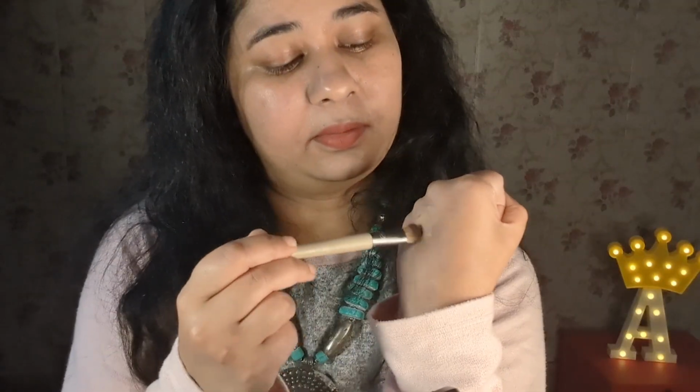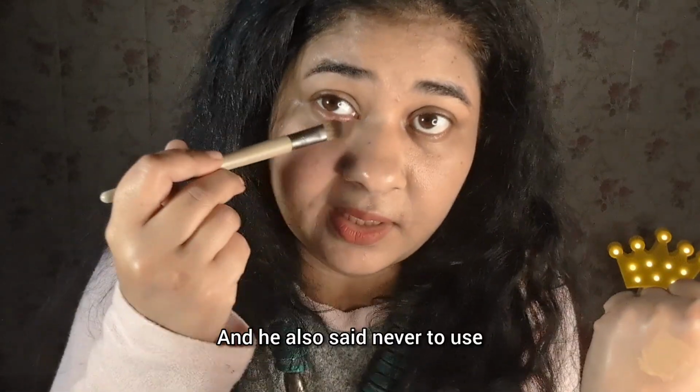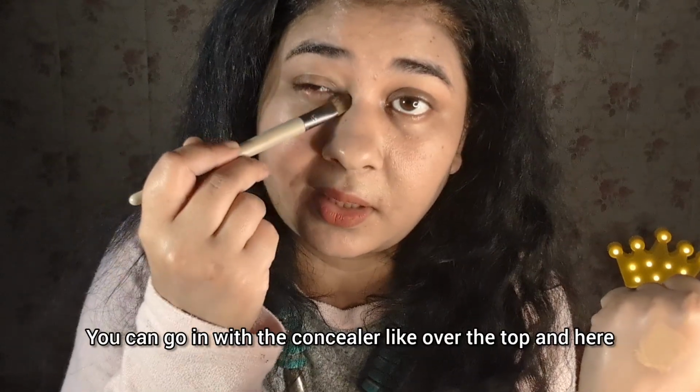Going in with the concealer. And he also said never to use foundation under your eyes. You can go in with the concealer like over the top and here.